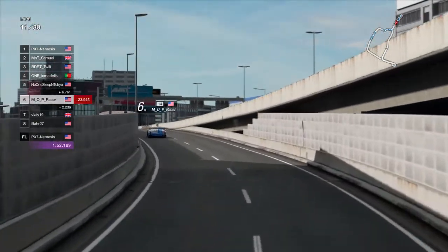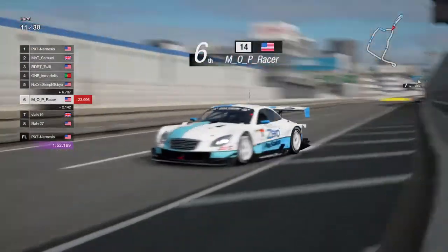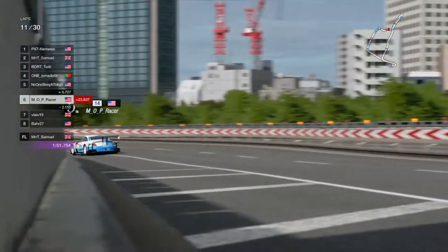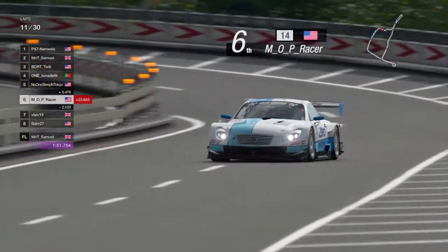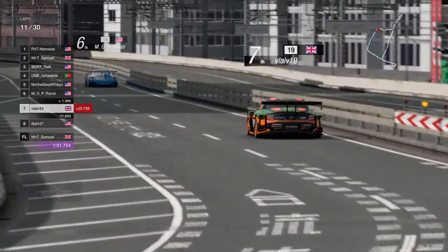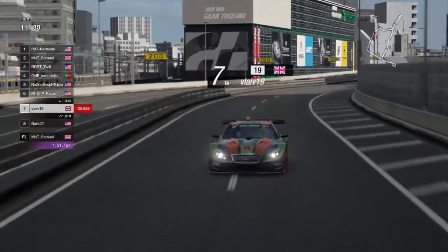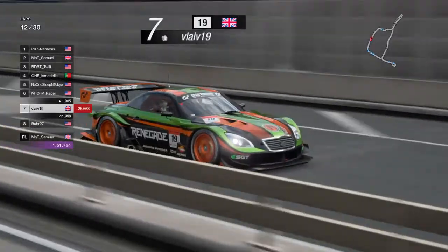MOP, meanwhile, in that lazy revving V8, you heard it shift probably somewhere around 5,000 RPM, or okay, it's not that bad. It's not a diesel, but it doesn't rev that high. Just driving along, their fellow Lexus mate Vlave just behind, having pitted at the same time.